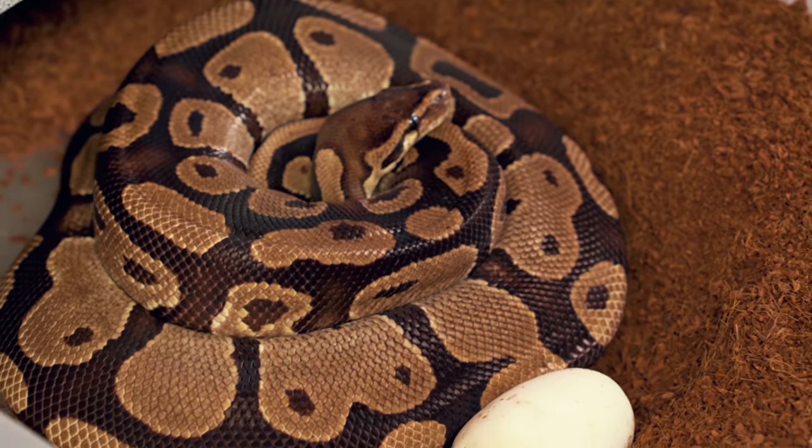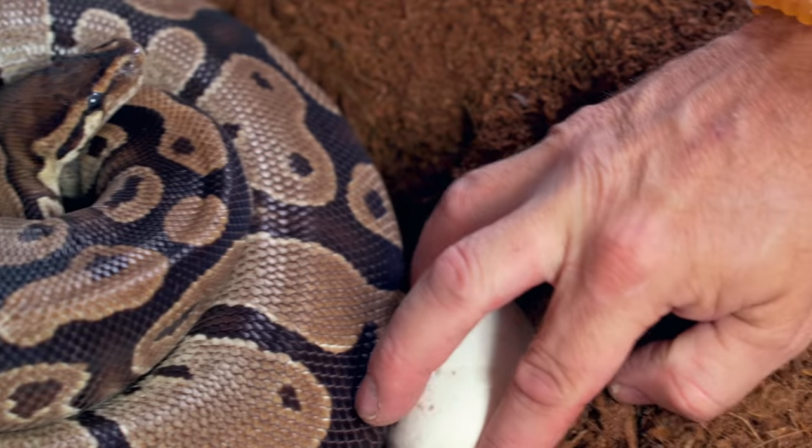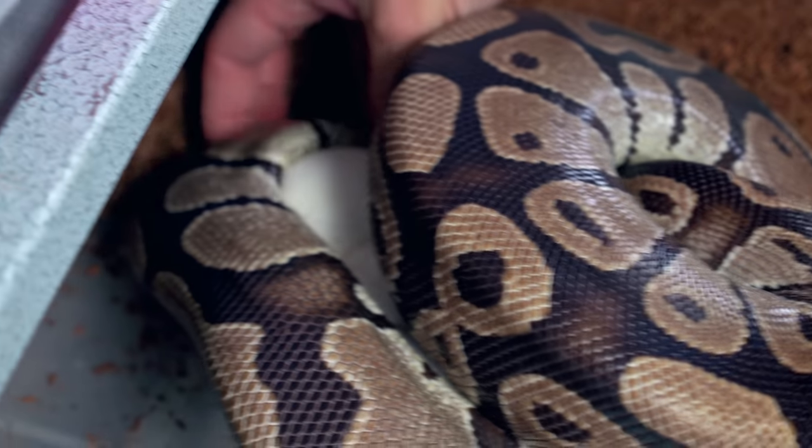Egg time. And of course, we don't have that many more ball python clutches, but this is just literally a het albino that was bred to an albino clown ball python. So these will all be double het for albino clowns and albinos that are het for clown. Looks like we've got one little egg out here, so I'm going to just pull this aside before we even see what mama has going on over here. And then the rest we're going to go, come on mama, there you go.